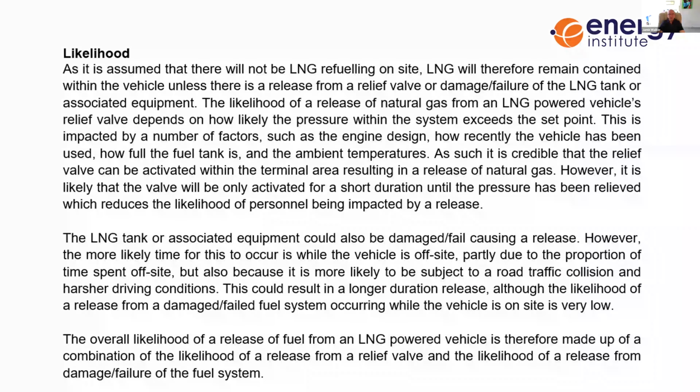The likelihood of a release of natural gas from an LNG powered vehicle from the relief valve really depends on how likely the pressure within the system exceeds the set point. And this is impacted by several factors such as the engine design, how recently the vehicle has been used, how full the fuel tank is, ambient temperatures and that kind of thing. So as such, it is credible that the relief valve can be activated within the terminal area, resulting in a release of natural gas. However, it is extremely likely that the valve will only be activated for a short duration until the pressure has been relieved, which reduces the likelihood of personnel being impacted by the release.